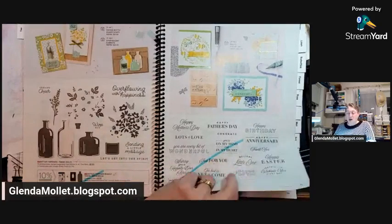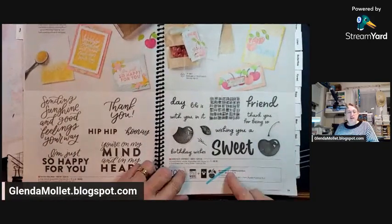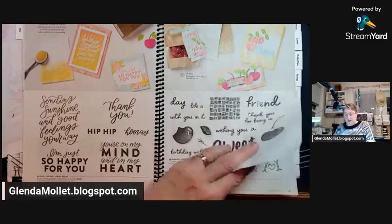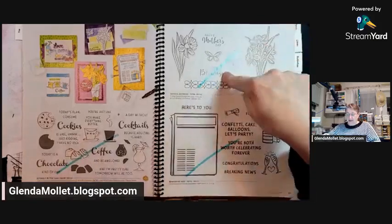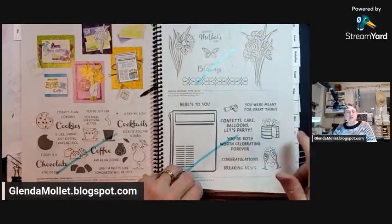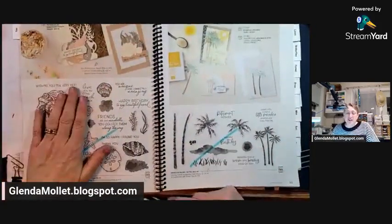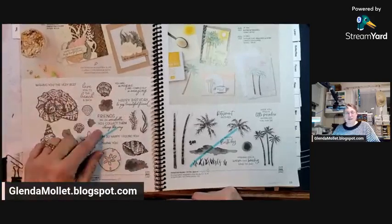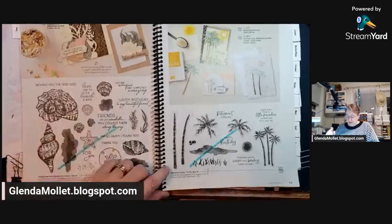Celebrating You is gone. Sweetest Cherries is still in the catalog, but the bundle is gone. Nothing Better Than is gone. Daffodil Daydream is gone. Breaking News is gone. I'm not going to go slow. Friends Are Like Seashells. Everything is disappearing: the stamp set, the dies, and the embossing folder. And I'm so upset about that one.